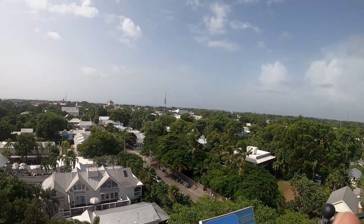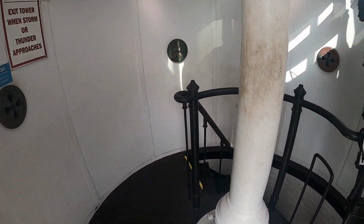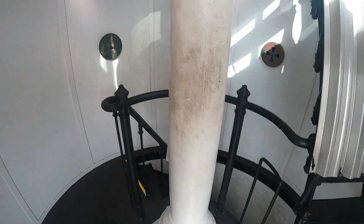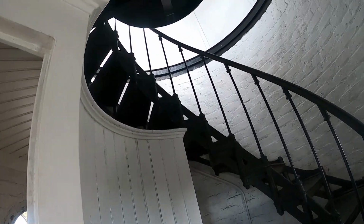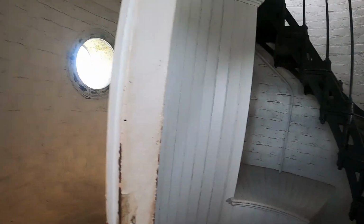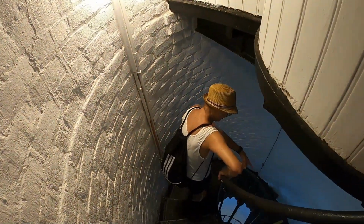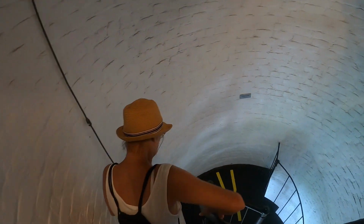All right, make our way back into the lighthouse. And it is a small circular stairs to get all the way around. This upper addition was an extra 20-foot add-on. This was the original, as Susan is making her way down. Yeah, this is the addition, where the addition begins.